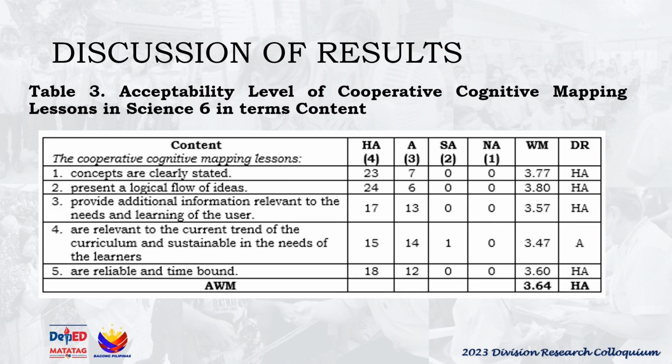This table shows the acceptability level of cooperative cognitive mapping lessons in Science 6 in terms of content. The average weighted mean of the cooperative cognitive mapping lesson was 3.64, with a descriptive rating of highly acceptable. It means that the content of the materials helps the pupils to enhance their achievement in the lessons, and the teaching-learning process is suitable to the needs of the pupils.